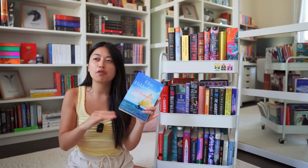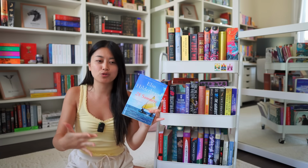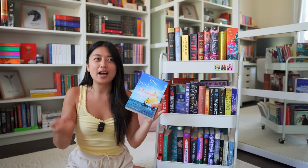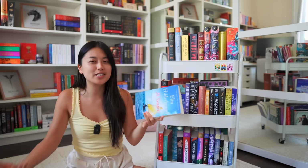For the month of June, you'll see in my June monthly reading wrap up, I was really drawn to a lot of character-driven literary stories for some reason. I went out of my comfort zone a little bit and found myself naturally gravitating and reaching towards deeper character-driven stories. And I think I'm still in that mood.